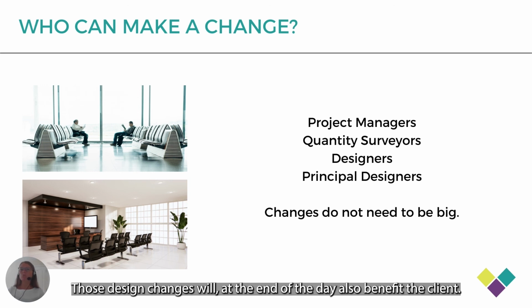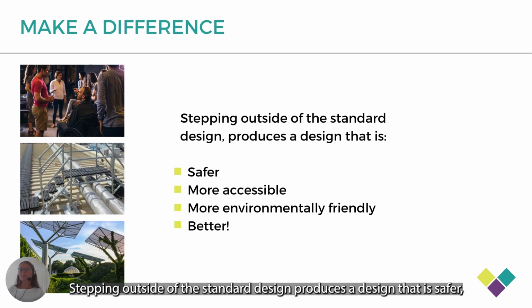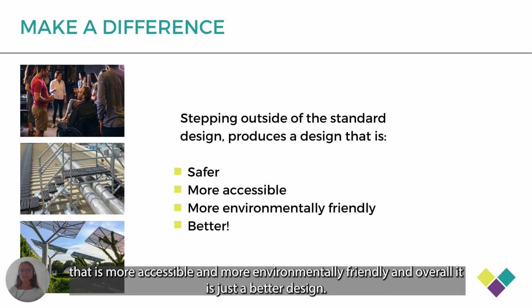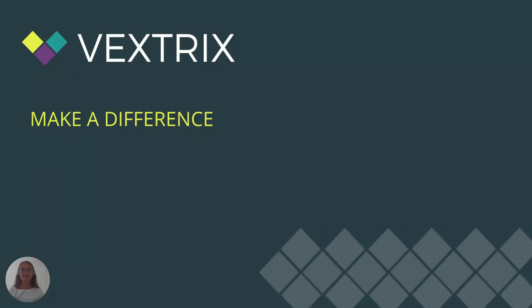Those design changes will, at the end of the day, also benefit the client, not only the human race, the environment, and the people that require better accessibility. Stepping outside of the standard design produces a design that is safer, more accessible and more environmentally friendly. Overall, it is just a better design. So why not make a difference and deliver a design outside the box? Thank you very much.